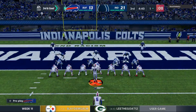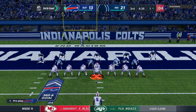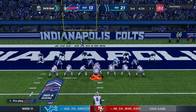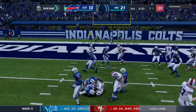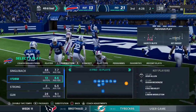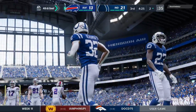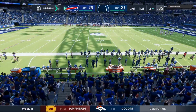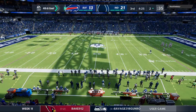So what a stand this would be if they can get the stop here, 3rd and goal. And they'll go jet sweep to try to pick it up. And that one going nowhere from the start as he's met in the backfield and goes backwards. He lost 2, and it brings up 4th. I think this running game, or should I say lack of one, is making this defense look better than what they really are.